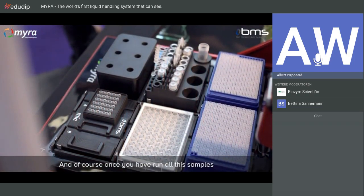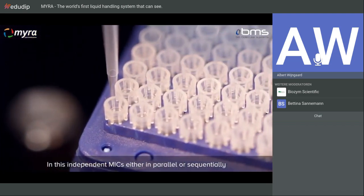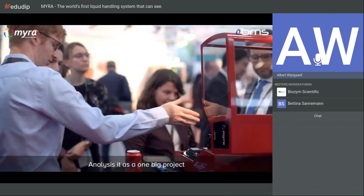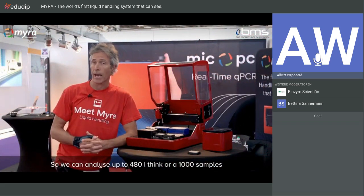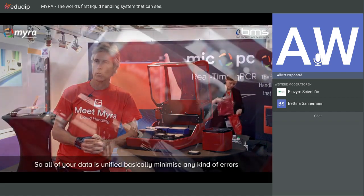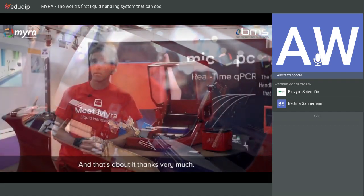And of course, once you've run all these samples in these independent MICs, either in parallel or sequentially, you can then combine all of that data and analyze it as one big project. So we can analyze up to 480, I think, or 1,000 samples, all in the one project. So all of your data is unified, basically minimizing any kind of errors. And that's about it. Thanks very much.